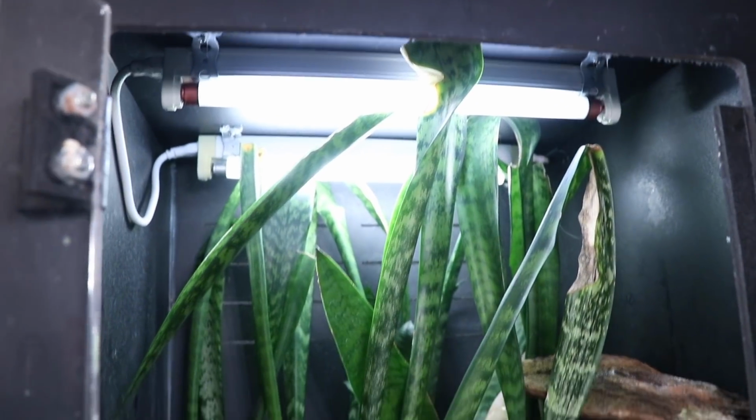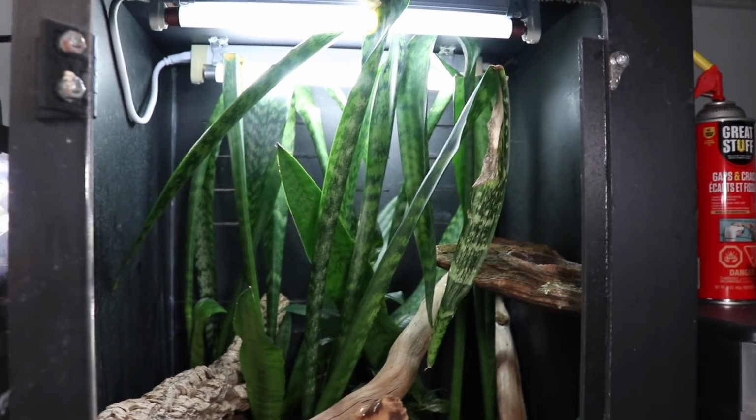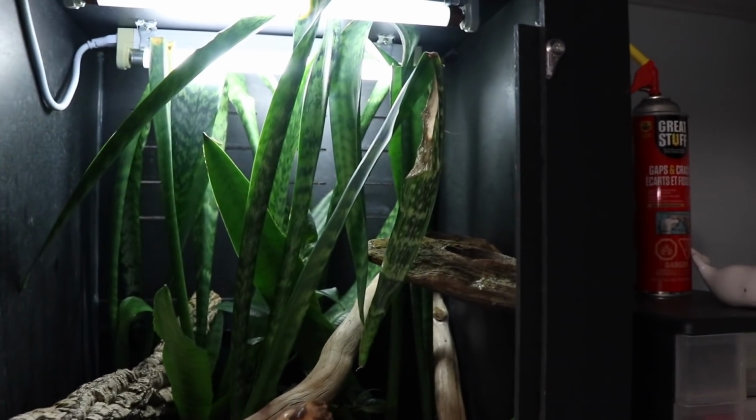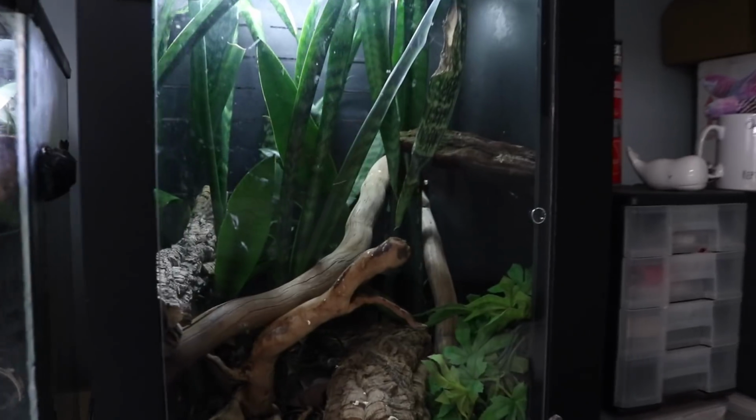She does have UVB, for the record. 5.0 UVB. That's Teg, Crested Gecko, partial pinstripe Harlequin. Very cute, very cuddly. I don't really have a whole lot else to say about Teg, unfortunately.